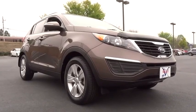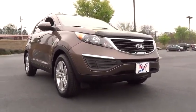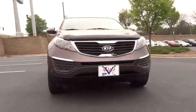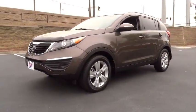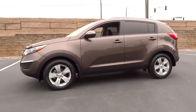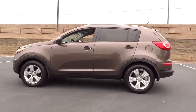The 2011 Sportage. With its sleek and stylish exterior and its roomy, feature-laden interior, the Sportage both looks good and performs well on the road. This vehicle has less than 85,000 miles.